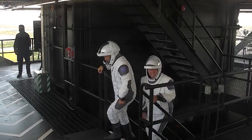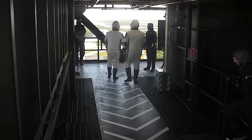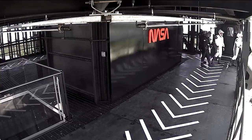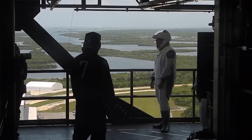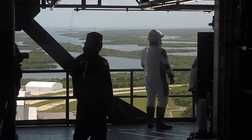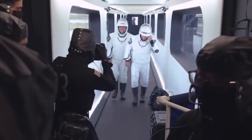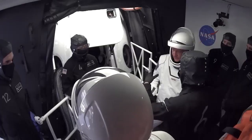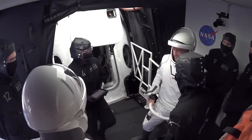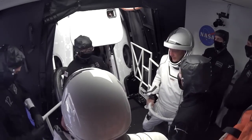And we should hear a call any moment that the crew has arrived at the pad as they make their way up the stairs, and they're headed to the crew access arm now. So as you can see, they have already arrived at pad 39A, where Falcon 9 will lift off at 3:22 p.m. Eastern time today. They have ascended the tall structure next to the rocket, called the fixed service structure, and have already walked down the corridor, known as the crew arm, which is what they're standing in right now.